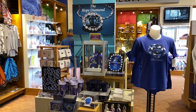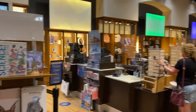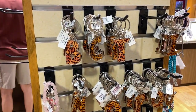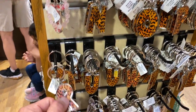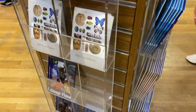And now it's time to visit the museum store. You get all your Hope Diamond gear here. Some rocks and gems and things, and all your other gift shop items. Smart idea here. You just go for the letters instead of the full names, although I'm not into leopard print. It is a good idea. Definitely going to be getting some postcards.